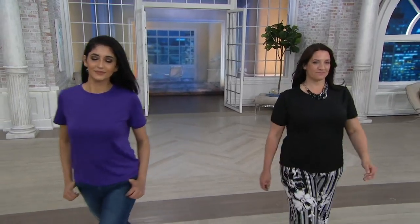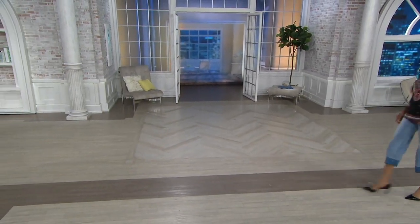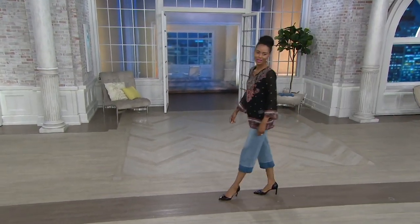A96742. This is the Butterknit top. $39.25. All right, well, we're bringing back the top that I've been wearing.